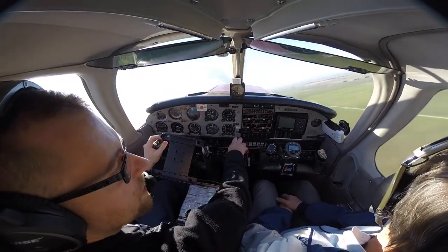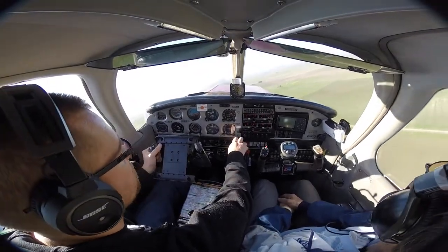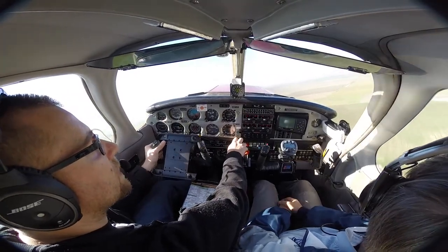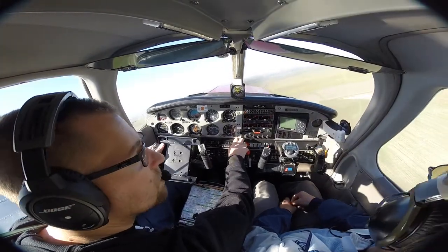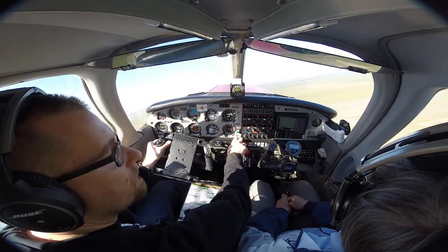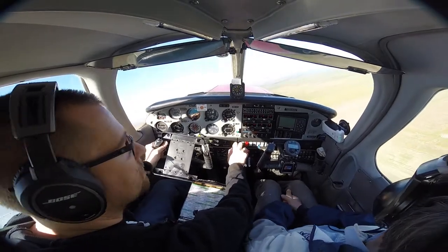Rio Vista traffic, Cherokee 63 Mike, turning crosswind 25 Rio Vista. So everything is normal, and then abeam the threshold, I want you to bring the power all the way to idle. And tell me again. Keep, that's alright, keep the turn going. It's going to be a power off approach, right? Yeah, it's going to be a dead stick. So a short approach, if you like.